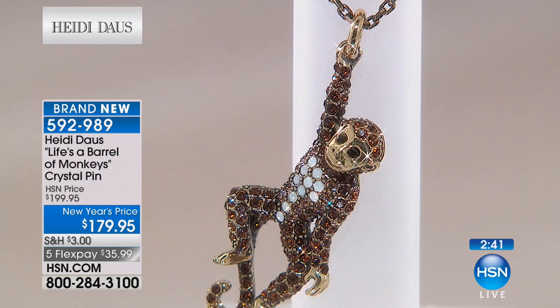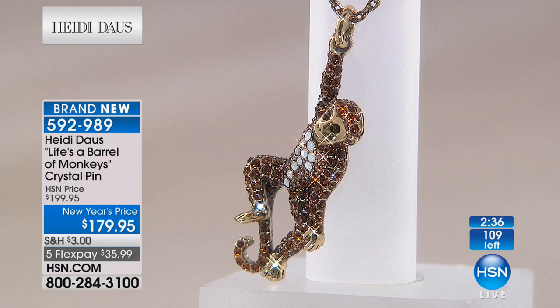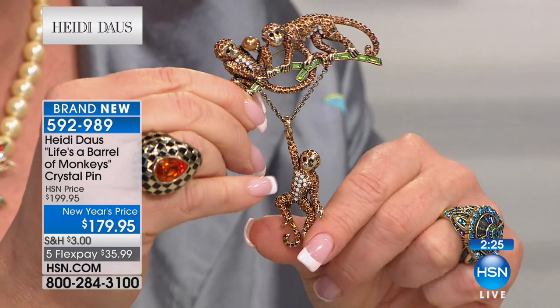Look at that little guy just dangling there. Isn't he cute? See, all this life, and all this movement. He moves. He's like on a little vine. And so jewelry is supposed to make us happy. If this doesn't make you happy, I know a piece of cake will make me happy, but if this doesn't make you happy, I don't know what will, because look how sweet he is. Isn't that the cutest thing?